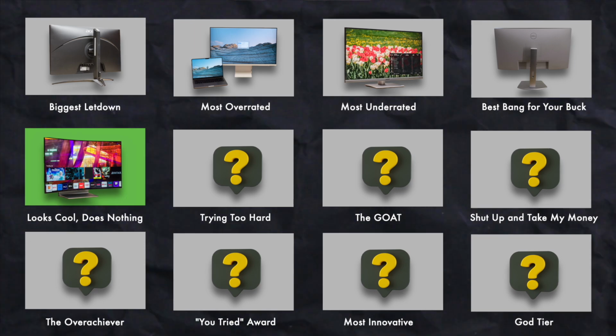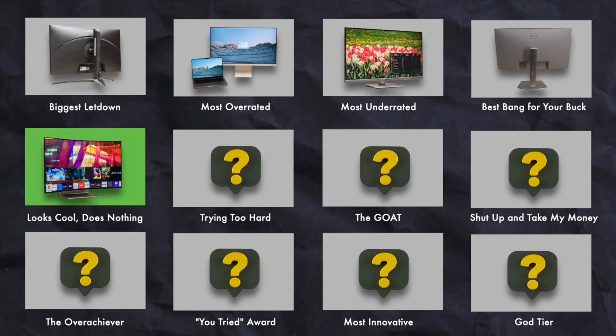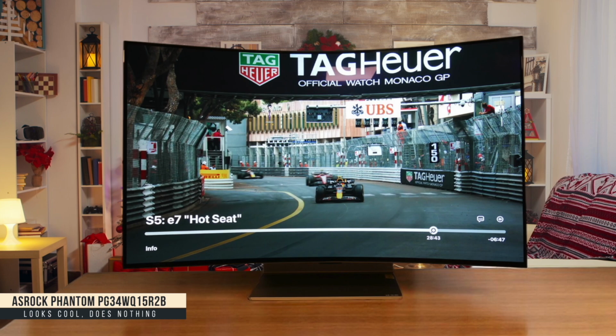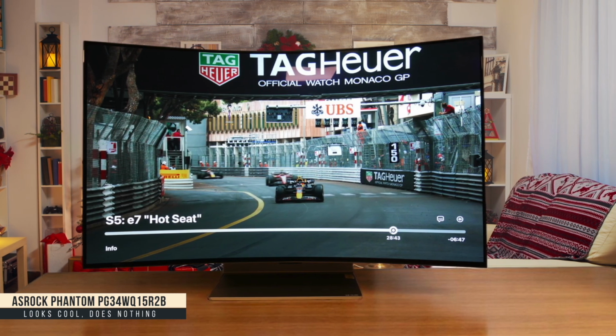Looks cool, does nothing: LG OLED Flex. The LG OLED Flex is that flashy tech toy that wows your friends but leaves your wallet crying. I was initially mesmerized by its bendable display that can curve from flat to 900R with the press of a button. The OLED panel delivers those perfect inky blacks and vibrant colors that made my games look absolutely stunning.